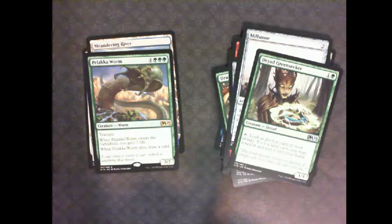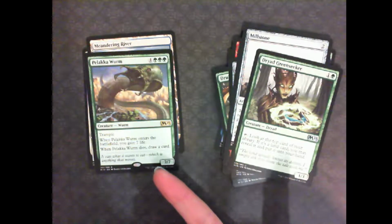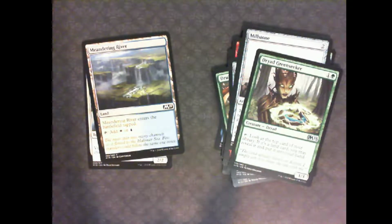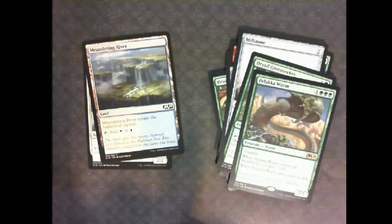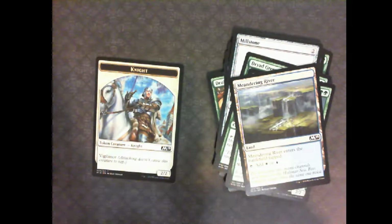Here's our rare. It's a worm. Yay. Worms. You do get 7 life when you enter the battlefield with it though, but it's gonna cost you 7 mana to put this out. Oh look, Meandering River. Yay. That's our land card. Yeah, that was super exciting. And a knight token, because we don't have enough of those. Knights were really big in Dominaria, so everybody has 1 million knight tokens. We don't need any more.